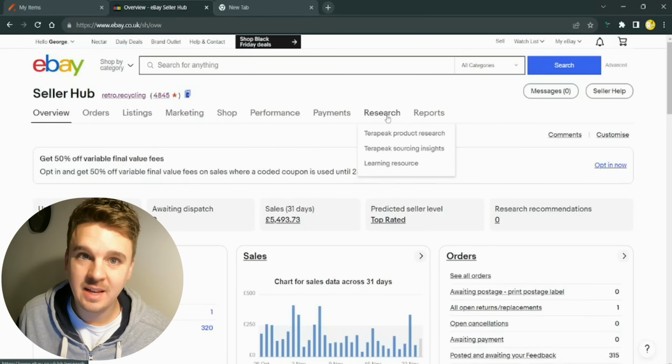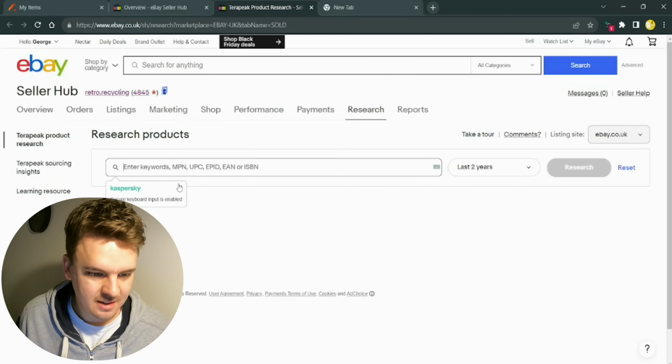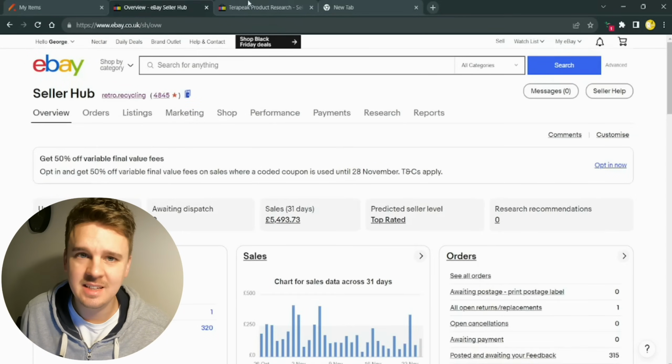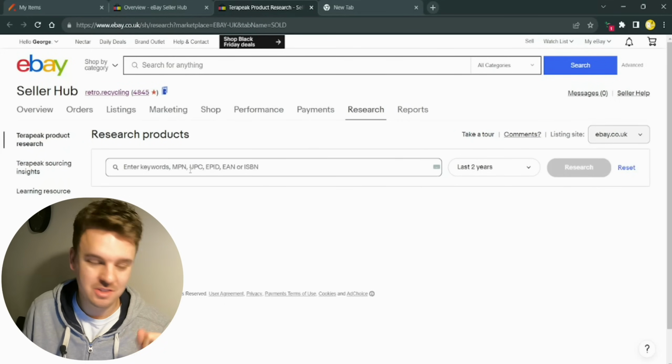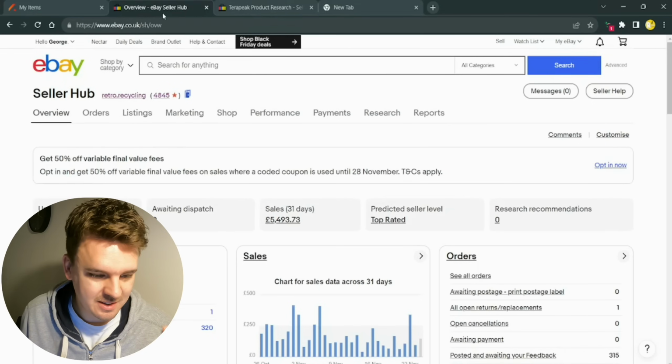I'm also going to open another tab, the research tab on eBay for Terapeak. If I get any peculiar shoes or rare shoes and nothing's coming up in 90-day solds, then I can whack it in here. It goes back 2 years. It's a higher chance of finding what I'm hopefully selling, to get a bit more price comparisons and stuff like that.